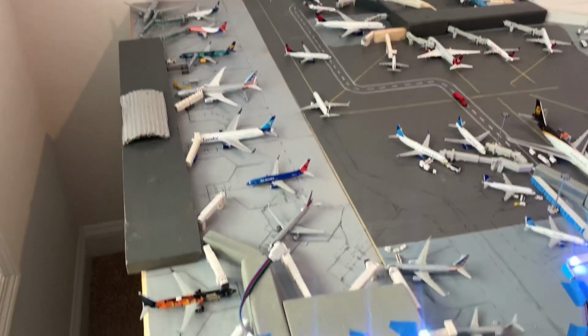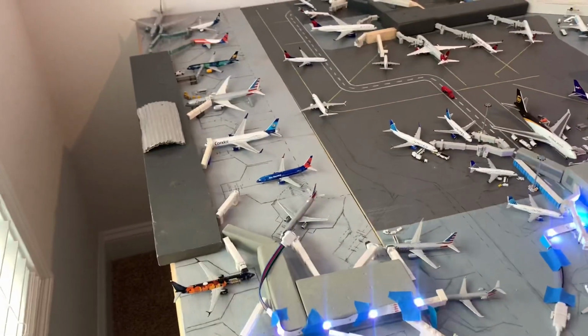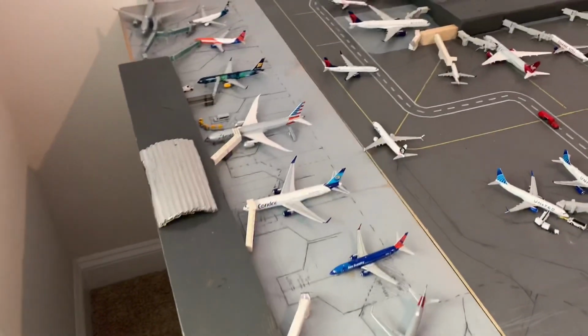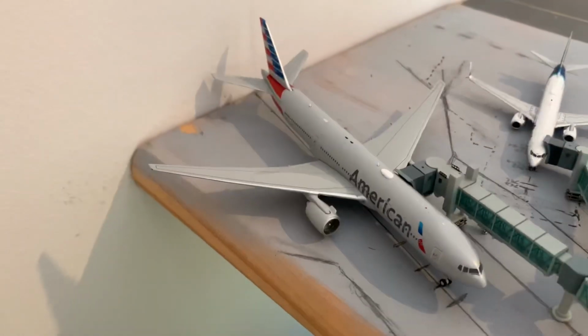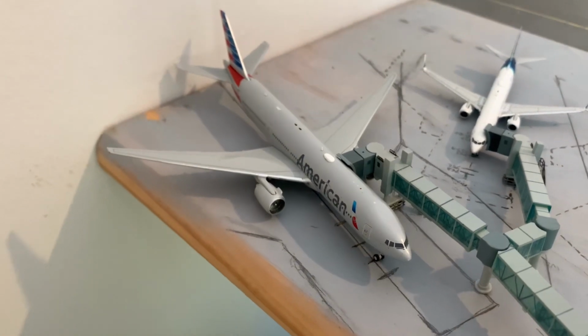Starting here in the F concourse, this used to be the United terminal back at my other fictional airport. But now this is American, Oneworld, and some of the other internationals that don't have alliances or anything. Starting off here down at the end, F1, we got an American 777-200ER. It arrived in from London Heathrow. That's their one international destination.